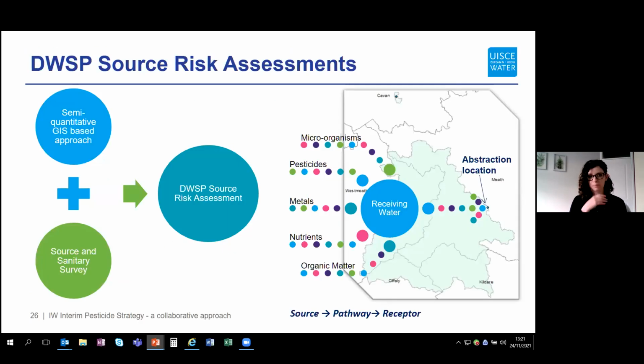This slide presents an overview of our drinking water safety plan source risk assessment approach. A much greater emphasis is being placed on this, and historically, drinking water safety plan source risk assessments would have largely been subjective and relied on professional judgment. We are currently developing semi-quantitative methodologies using GIS to identify, assess and prioritise risks. We are also carrying out site-specific source and sanitary surveys, which will feed into the overall risk assessment results.